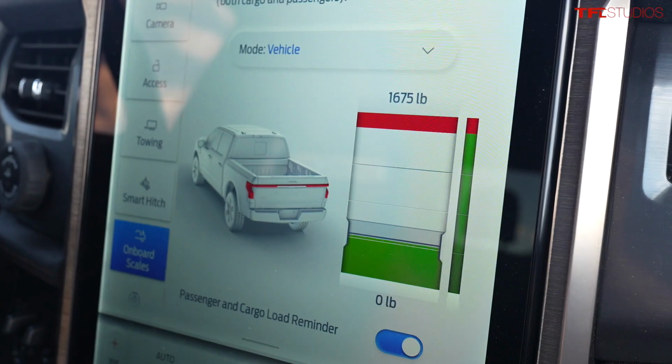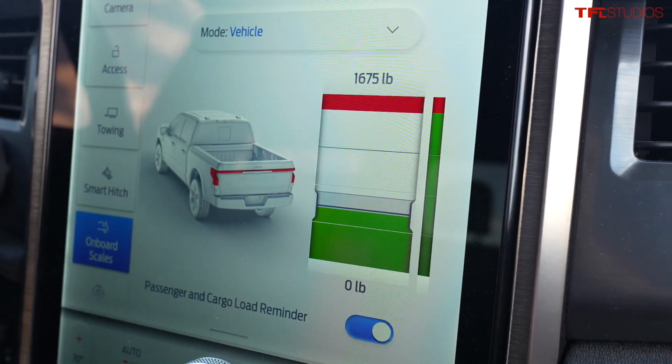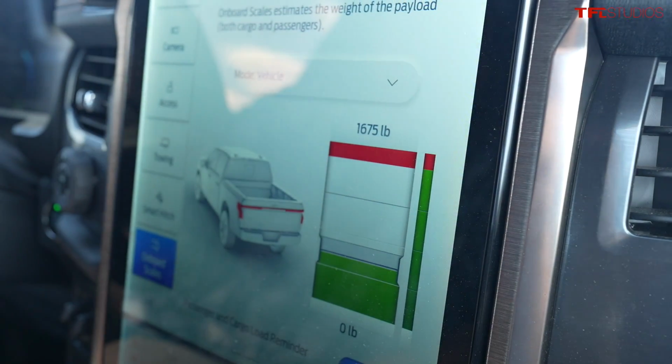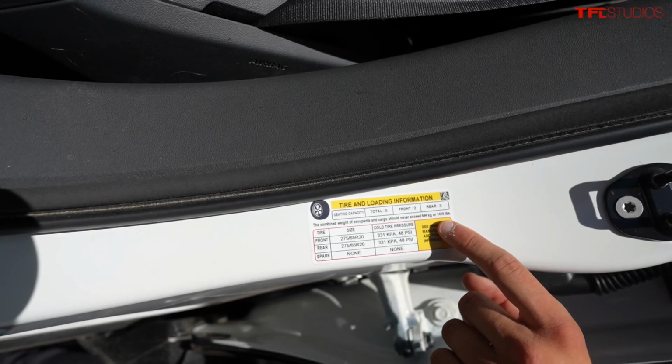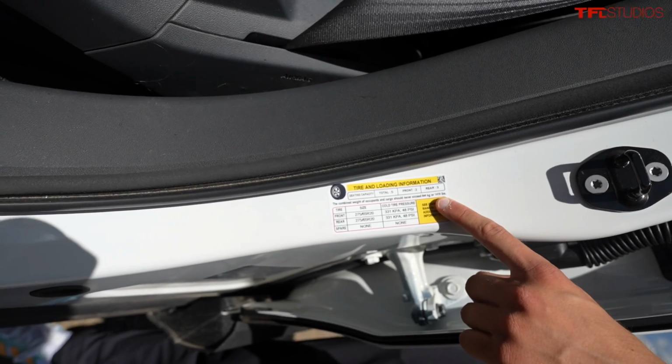But also, as soon as you load something in the bed or hook up a trailer, it will give you an estimate, fairly accurate estimate actually, of the amount of load you have in the truck, which I don't see Rivian doing. Okay, Andre, so you've got a couple of 100 pounds of payload capacity, big deal.